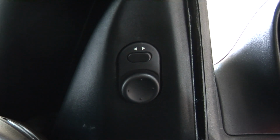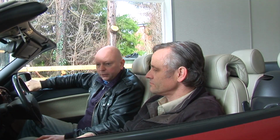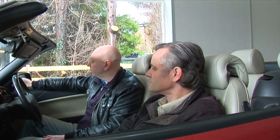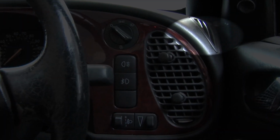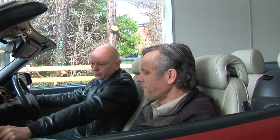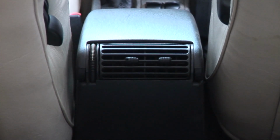Wing mirror adjustment. A nice little button here for it. You've got your little flick switch for your left and right, whichever you want to toggle about. And then you've got a nice little toggle button for directional control, for adjusting your mirrors. Still feels as new as the day. Little tiny side vents, obviously, to blow across your mirrors and to the corner of your window. These vents will be brilliant, all directional and massive. And then you have vents in the rear.